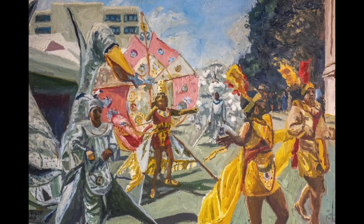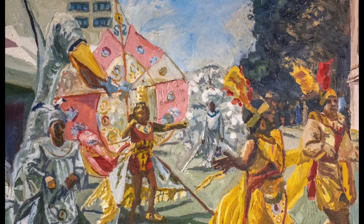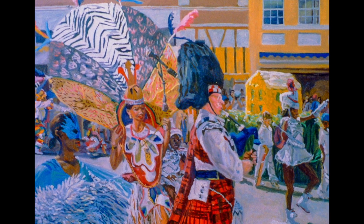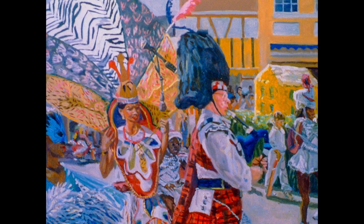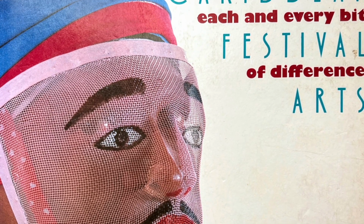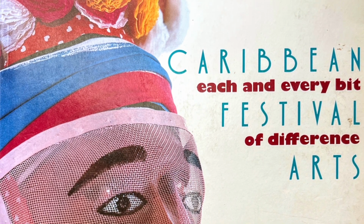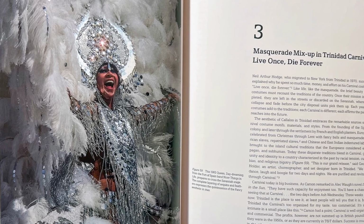The carnival now takes place on Bermuda National Heroes Day, but I did these paintings when the carnival was a part of the Bermuda Day Parade. I always used to enjoy the very large floats they had in the Trinidad Carnival, and I saw some of those things when I went to an exhibition called Caribbean Festival Arts at the Smithsonian many years ago.